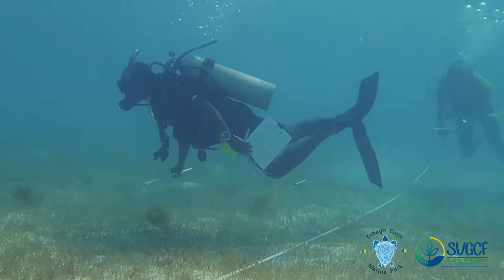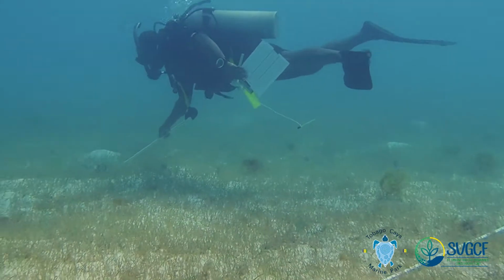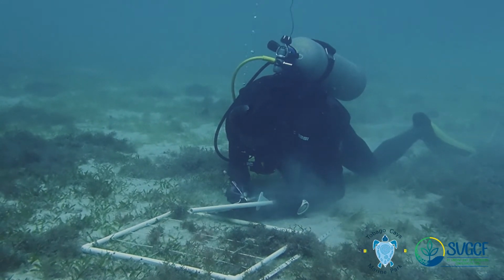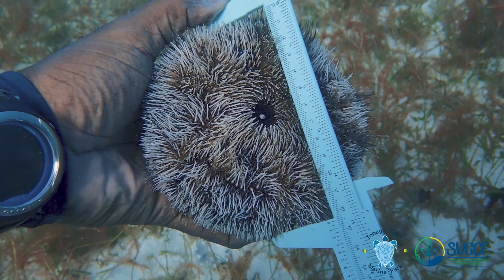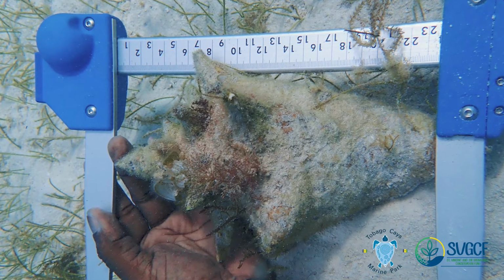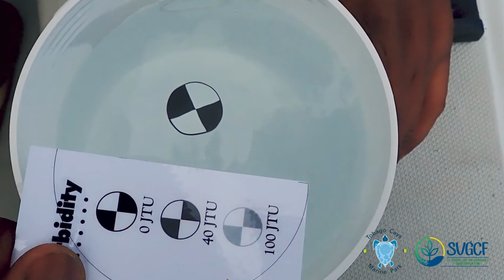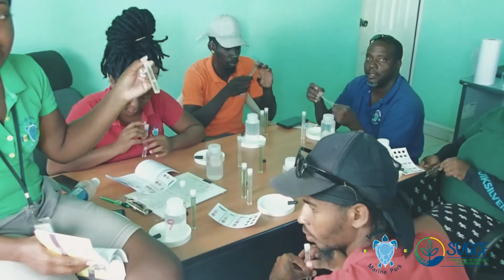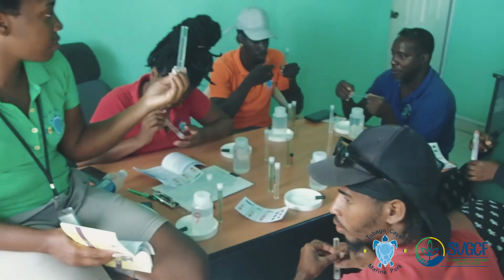Participants conducted in-water monitoring for seagrass and sea urchin at 2 of the permanent monitoring sites, and monitored for queen conch at 3 of the permanent monitoring sites within the park. The water quality training covered the areas such as completing data sheets, labeling sample bottles, collecting water samples, and collecting in situ monitoring parameters, for example, temperature and turbidity.